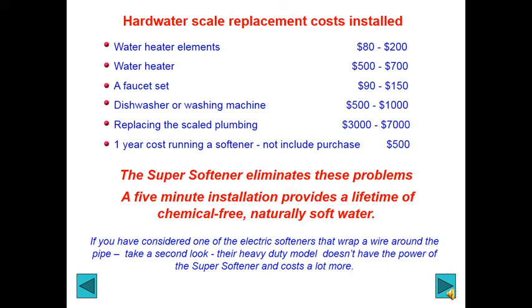Here are some of the replacement costs of scale. Water heater elements, $80 to $200. A water heater, $500 to $700. A faucet set, $90 to $150. A dishwasher or washing machine, easily $500 to $1,000. Replacing the scaled plumbing could well be over $3,000. And if you're buying a softener, you're going to pay at least $500 a year in maintenance to run it, and that doesn't include the cost of buying it.